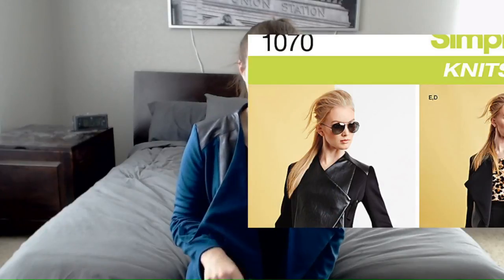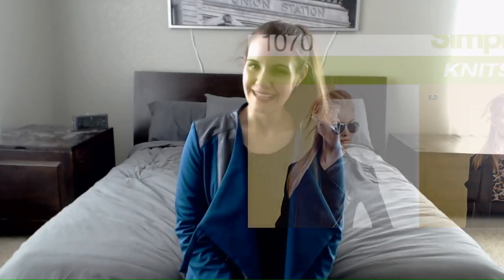Okay, so this is my next outfit, and this entire outfit was made with Simplicity 1070, and I'll try to insert a picture of that pattern here. I'm not sure why I decided I wanted to make this, because it's certainly not the style that I typically sew, but for some reason I got a bee in my bonnet about it, and I just had to make it, and you know how that is.